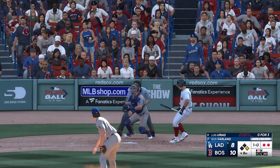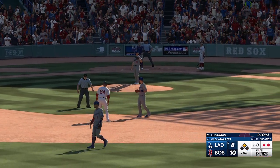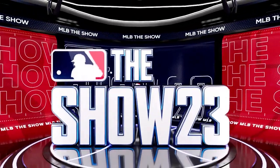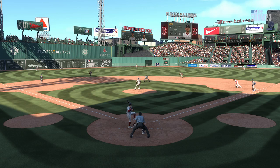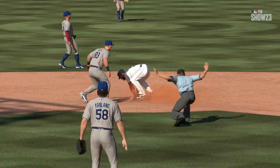Here's the pitch. Runner goes. That's the ball. There's the ball. Safe at second with a stolen base. Pretty close play on that one. A perfect throw probably gets him. That throw is just a little wide to the third base side of the bag, so he had to reach a little bit to get it. Could have been just enough to make the difference there.